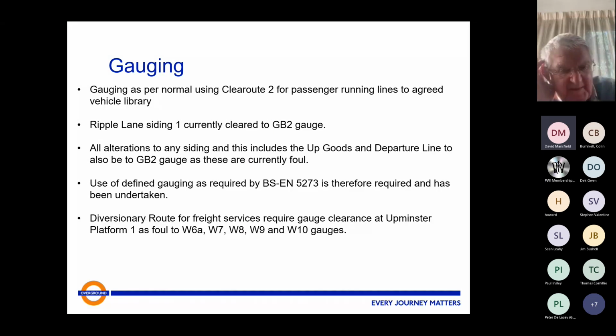One other thing we did find was we did need some blockades. So to build a box over the up Tilbury line to put the viaduct on top of it, which we'll come to later, we had to have a diversionary route for freight services. And we found that the diversionary route that went through Upminster for the vast majority of freight was actually foul. So the vast majority of freight gauges, even though it's shown as clear in the sectional appendix, and we had to undertake some works there to clear Upminster platform as early works for the project to enable the diversionary route.